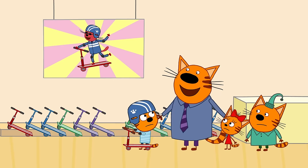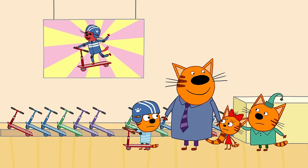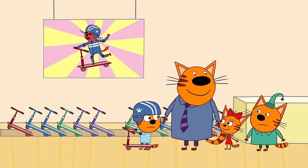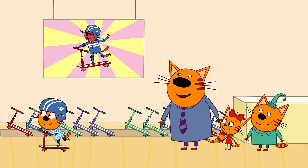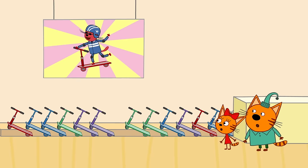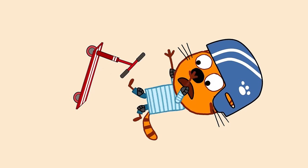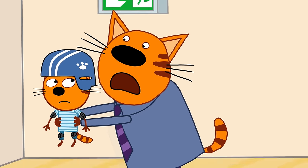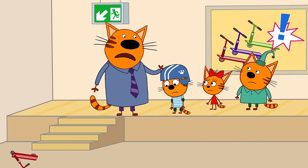Cookie, what part exactly was broken? Cookie couldn't do super cool stunts, like the awesome rider on TV. Well, since we've learned it isn't broken, maybe you can do cool tricks now. Okay, I'll try. I'm going to ride down these steps. Cookie, stop! Cookie, you don't know how to ride downstairs, and I don't either.